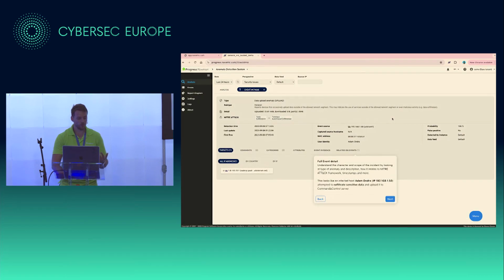So if I would want to investigate a little bit further, we can have this standardized event detail for every anomaly, so we know exactly what type of anomaly it is with the short descriptions, how it corresponds to MITRE ATT&CK framework, so you know exactly at which stage of the attack you are. So that helps you also prioritize which events you want to focus on further. And you've got timestamps, you've got the source IP address. We also connect the user identity. So in this case, you know that this was Adam's Ondra notebook or device that has been infected.